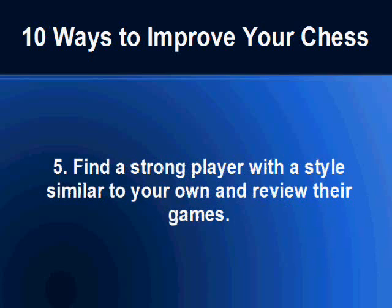Number five, find a strong player with a style similar to your own and review their games. Again, this is getting back to the first point, knowing what style you are. I'm a positional player. If you too are a positional player, it might not be a bad idea, and I'm just going to throw a couple names out there, to review games by Capablanca or Karpov. If you are more so tactical, it might not be a bad idea to go through games by Tal or Kasparov, just to give you some idea.